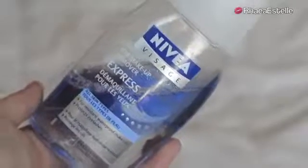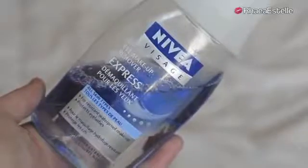Then the next thing that I'm going to talk about is my Nivea eye makeup remover, and I love this stuff. It's absolutely amazing considering the price of it. I think it's about $7 if I remember correctly. Maybe I got it on sale for $7, but it's absolutely amazing because it's half oil, and I'm not sure what the other half is, but it's half oil and half makeup remover, I guess. You just shake it up and put it on your cotton pad or your Q-tip, and it takes off your eye makeup in one swipe, and it doesn't irritate.